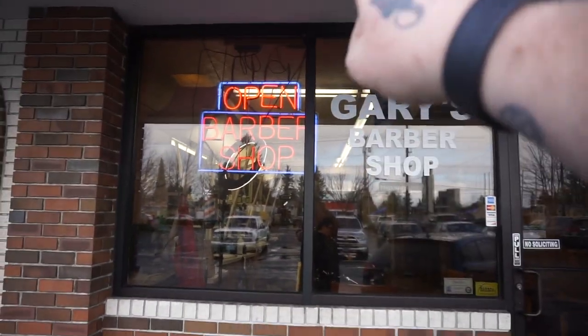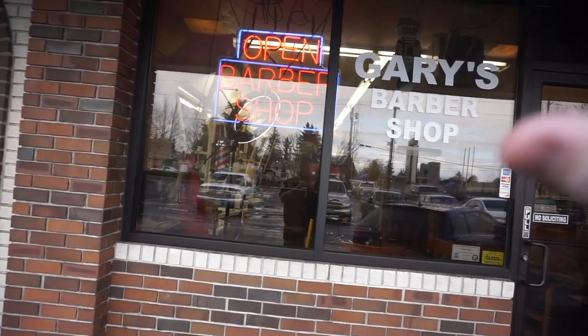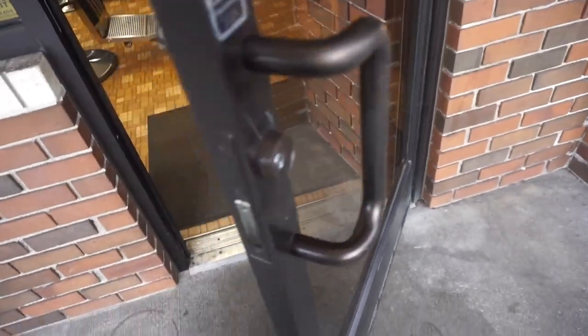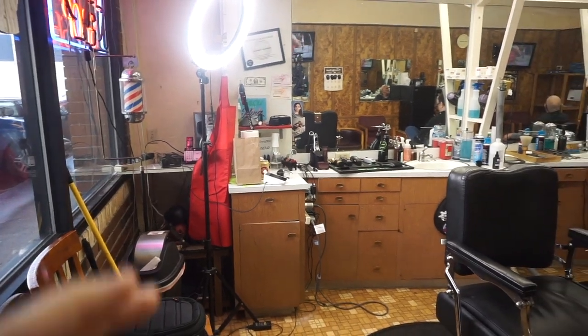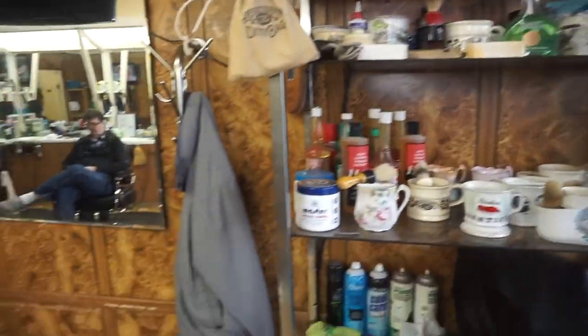I also want to replace this window with one without a beam in the middle of it so that I can put that graphic right there for my barber shop. I've got a guy printing up shop hours right now for this. Can we go in? Okay. My station, floors, front entrance, shelf.